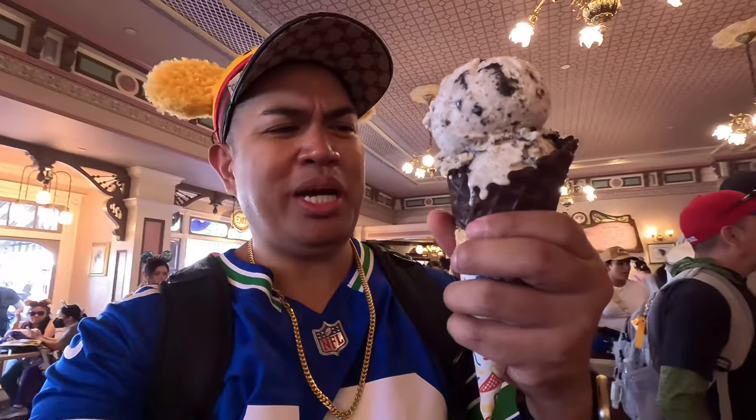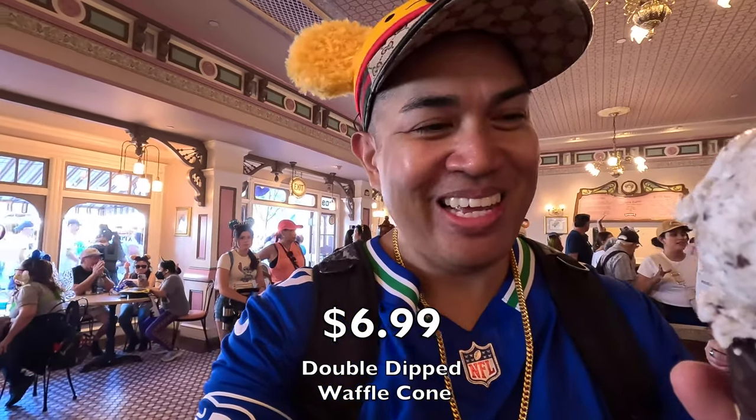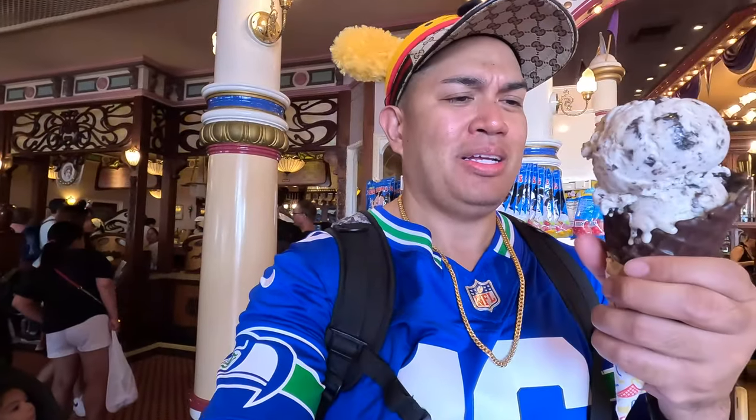So I guess we got the chocolate waffle cone. What the heck? It's so hard to hear. I'm deaf. So I got this waffle cone with chocolate. Let's try it out.